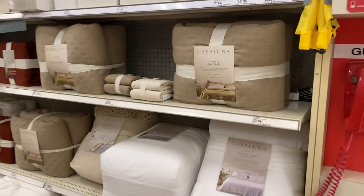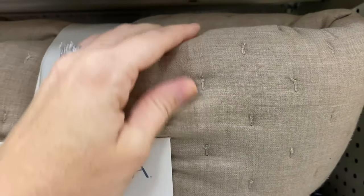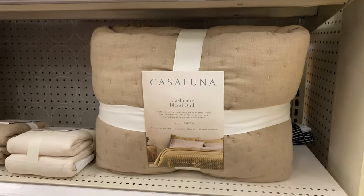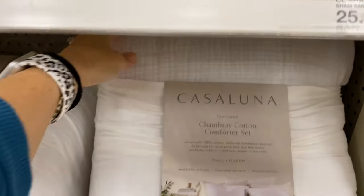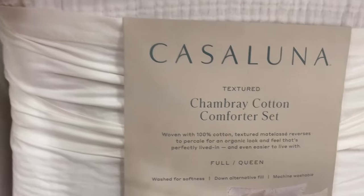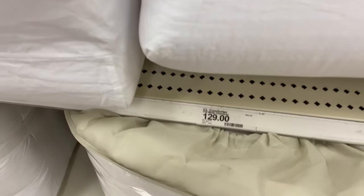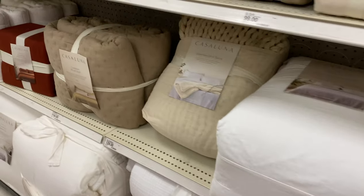Now, I wanted to look at the bedding today, and I love the Casa Luna line at Target. Look at the texture of that, and y'all, it is so soft. I even like that color, but I'm going to have to think about what color I'm going to paint my walls because I'm not 100% sure. My bedding now is white, and I really like this white set too. Look at the texture. I'm all about texture. I really like that. Looks like these sets are $129 for a queen size, which is what size bed we have.